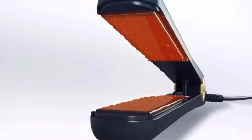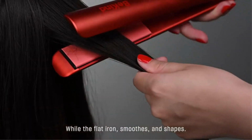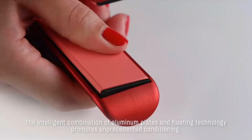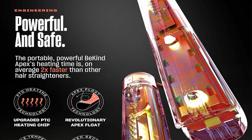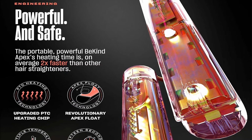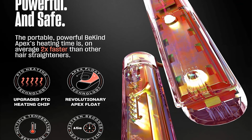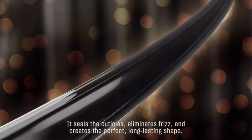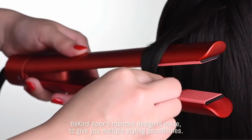The plates are a combination of titanium and ceramic, so you get the best of both worlds: fast heat-up time and even temperature control. The adjustable temperature allows the plates to heat up to an impressive 430 degrees Fahrenheit, making this travel iron ideal even for those who have coarse, curly hair that's typically difficult to straighten. Since this is a travel flat iron, dual voltage is a must, and it delivers on this front as well, so you won't have to worry about blowing a fuse and frying your hair or your straightener.